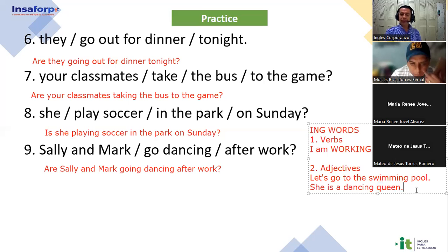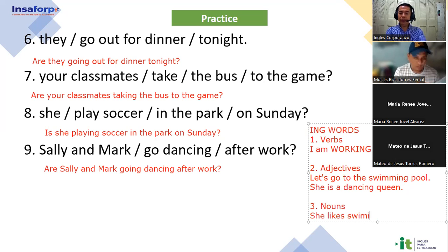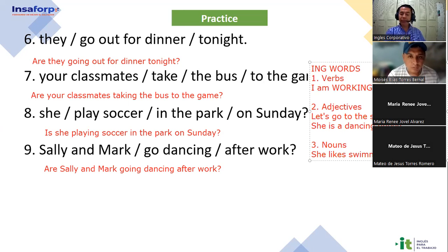Good. And the last one is as noun, right? Nouns, como nombres. For example, she likes swimming. She likes swimming, right? A ella le gusta la natación, yes? So, swimming is a noun. Other example is eating pupusas is a nice activity. Right? Eating is not an adjective, it's not a verb, it's a noun, it's un nombre, right? Eating pupusa, okay? You understand, Moises? I understand. Excellent. Thank you. No problem.